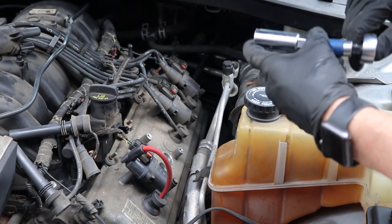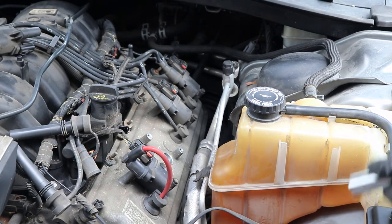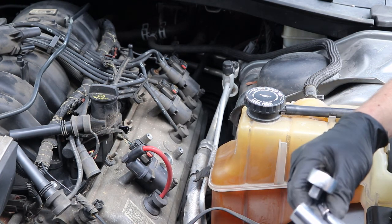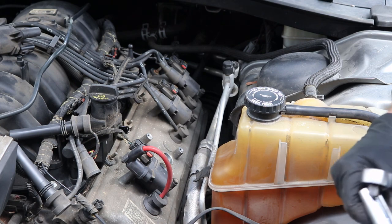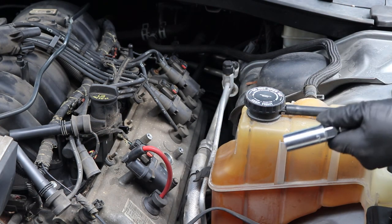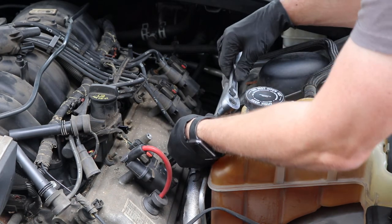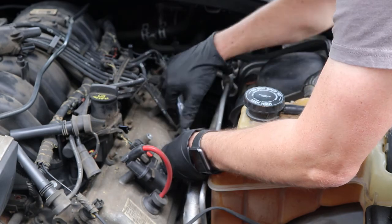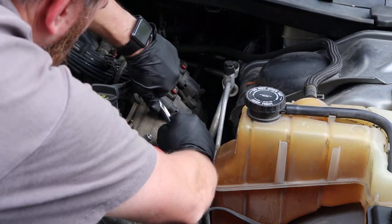And then for the plugs, I'm using a 5/8 spark plug wrench, but I've got the rubber boot removed. There we go.